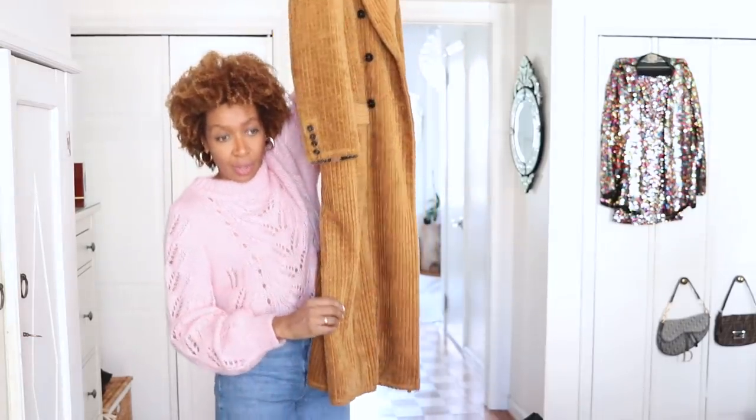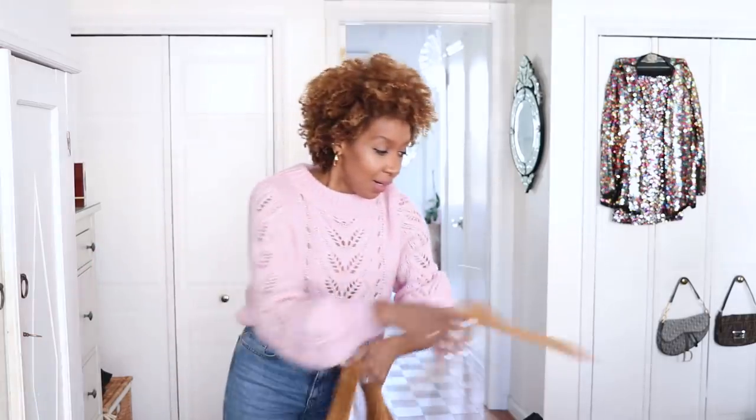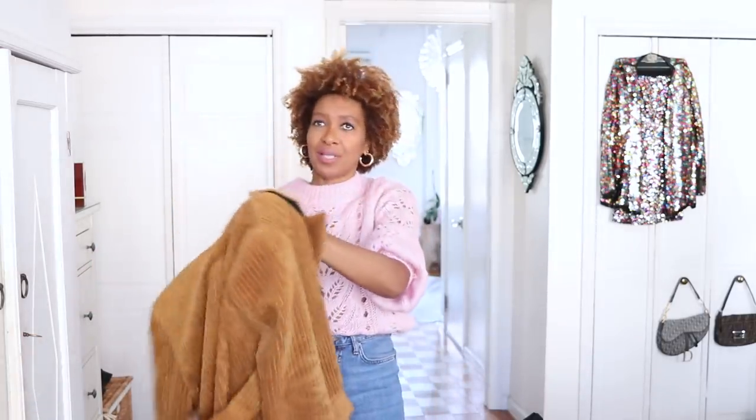It's nice and long, just the way I like my coats to be for that drama. This is such a good coat. Do I really want to put it on over this? Not really. Anyway, I'll just drape it. This is such a good coat. Oh, it is just fantastic. I really am in love with this coat.